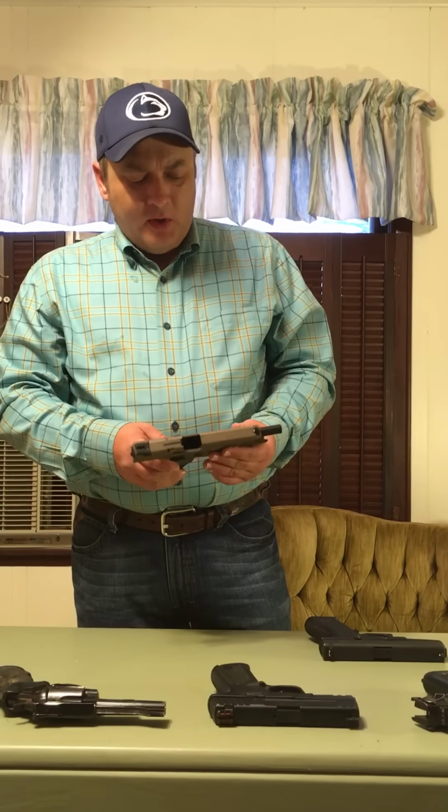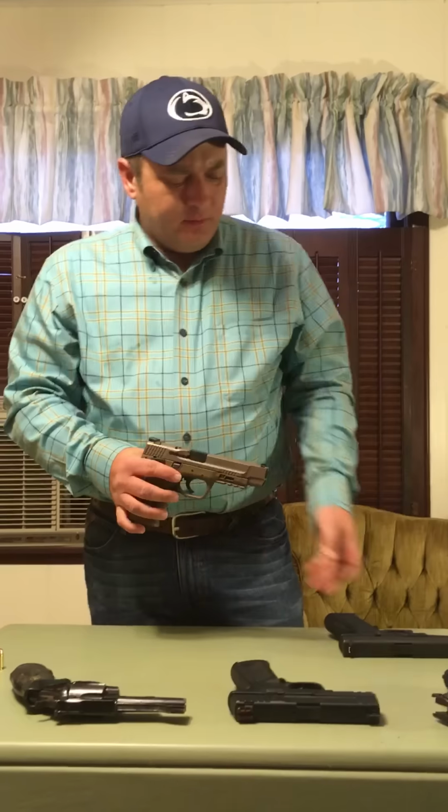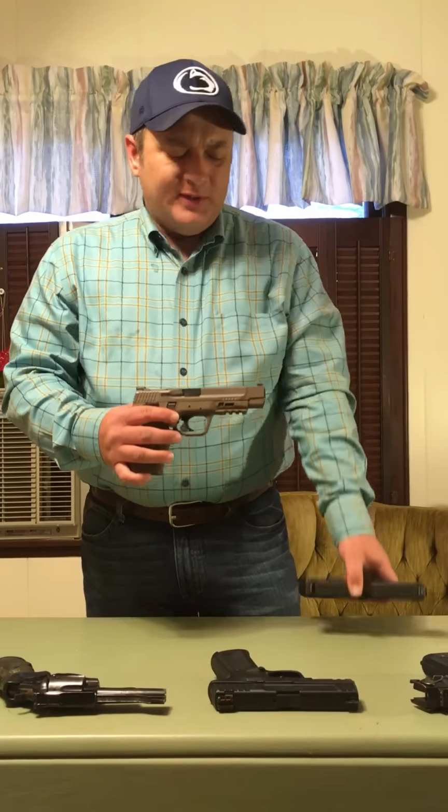Lastly is one I just bought. And normally, for concealed carry, I wouldn't talk about one this size. Because, as you'll notice, compared to the Glock 22, it's a little bit longer. It's because this has a 5-inch barrel. It's going to be a little harder to conceal. But Smith & Wesson has come out with this. It's the MP9 Generation 2. Or Model 2, I'm sorry.